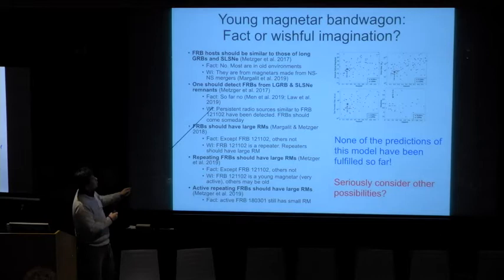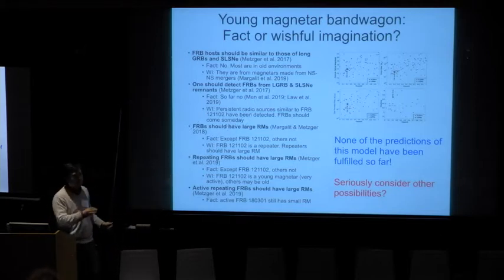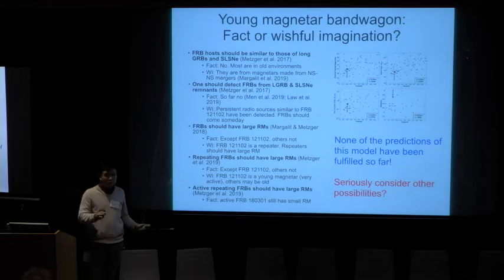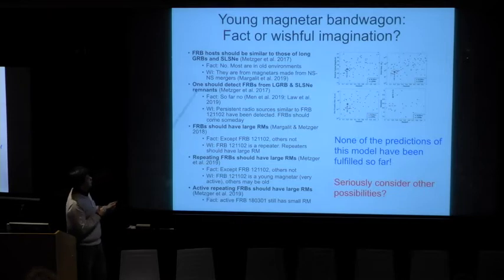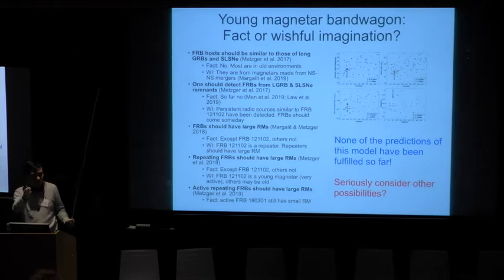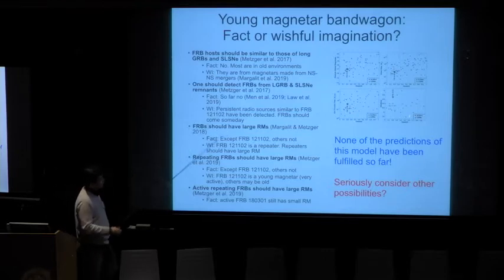But so far, there have been a lot of searches following GRBs and supernovae. We see some, but we haven't seen any FRB yet. Of course, we see some persistent radio sources. We are very happy about it, but we should not be too happy, because a magnetar can produce a remnant, but it does not necessarily mean that those magnetars can make FRBs. So we really hope to see in the future one FRB detected following one of these explosions. That will be a great proof to us. And FRBs should have large RMs because the magnetar tends to have a magnetized wind.